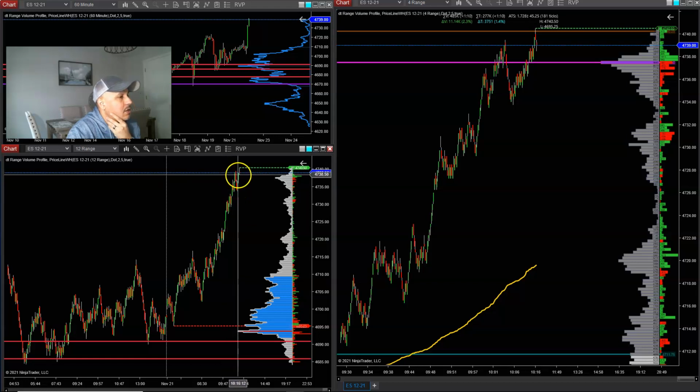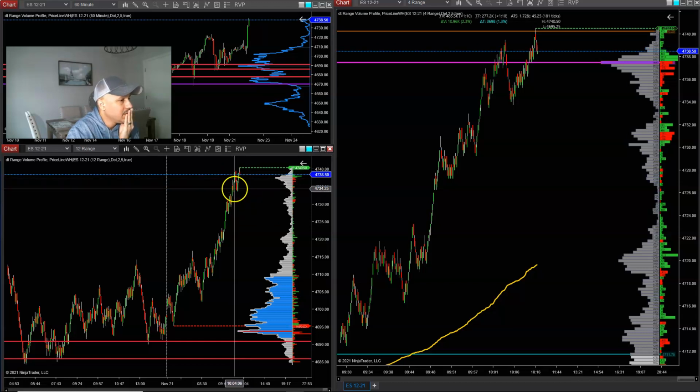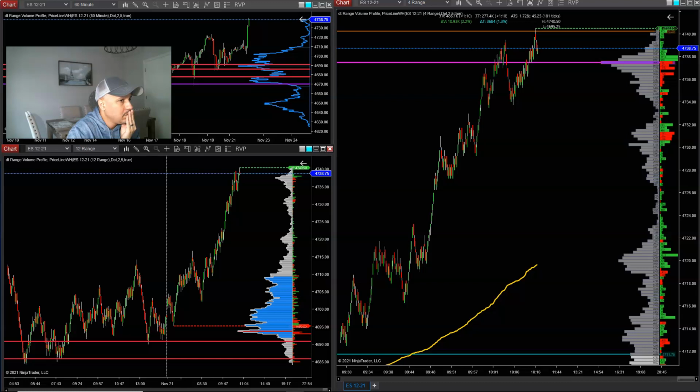What I was waiting to see was if we got some follow-through rejection or failure here, because I already noticed that price came down, pushed a little lower. I was looking for some follow-through rejection here. Price could continue pushing higher, but at this point I started seeing some rejection, and I knew that price could possibly push lower. But I was just waiting, patient at this point.